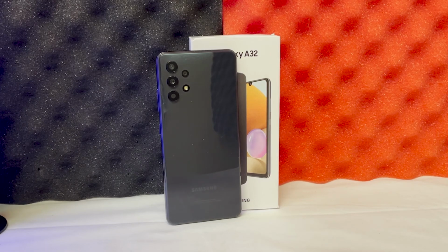Hey guys, this is Mike from BTech Reviews here, and today we take a look at the Samsung Galaxy A32 cameras.